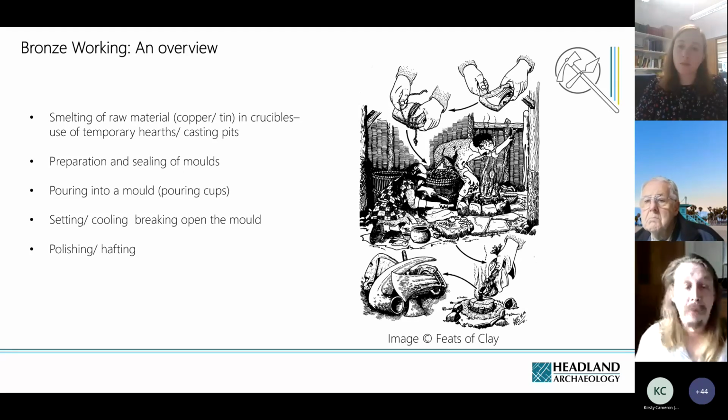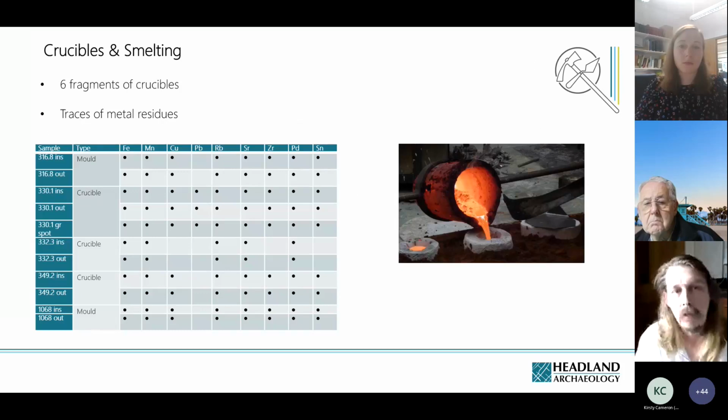You're then looking at the preparation and sealing of the molds. The molds themselves are made of clay. We'll have a look at those in a bit more detail later on. Those molds are then sealed, either using some organic material like twine, or they're wrapped in a layer of clay. The liquid metal is then poured into that mold using a pouring cup. The metal sets and cools, you break open the mold, and then you're looking at your last stages, which involve the polishing and hafting.